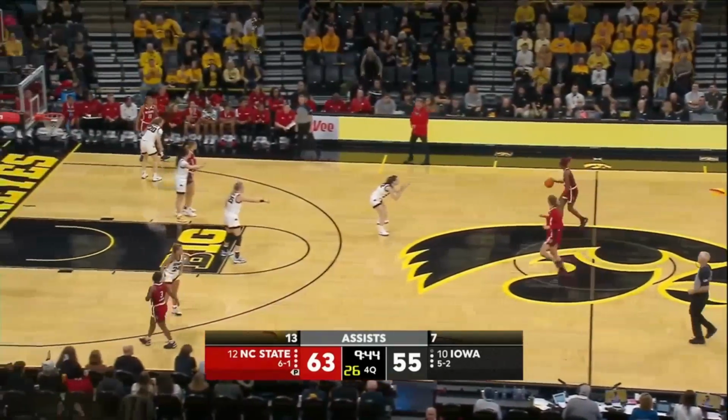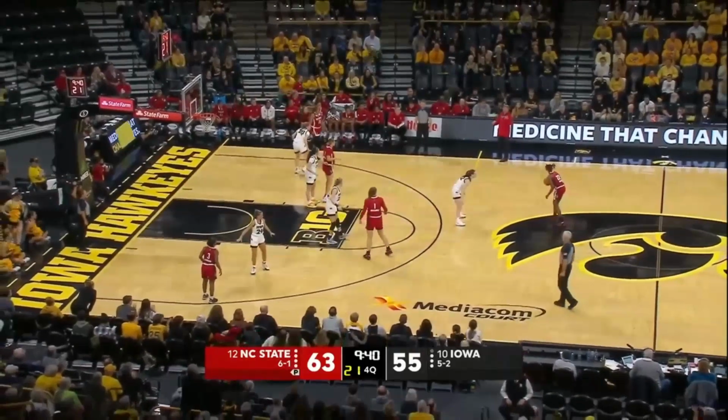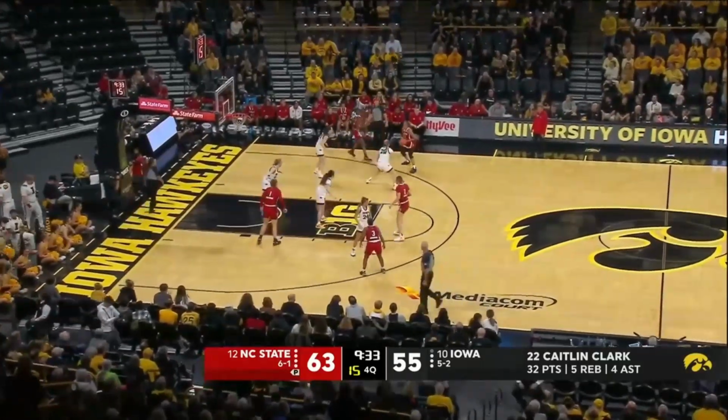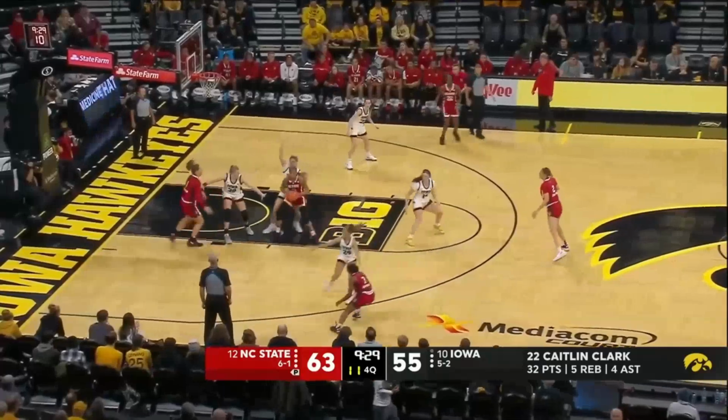Pam Ward and Stephanie White joining you from Iowa City, where the fans time and time again have been trying to get their team to clamp down on defense. Each time this league gets inside of 10, this crowd comes alive, and NC State has had the answer.